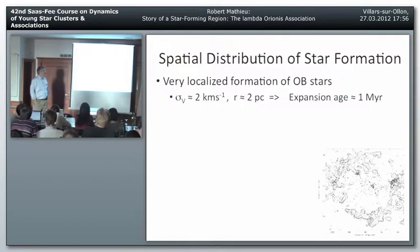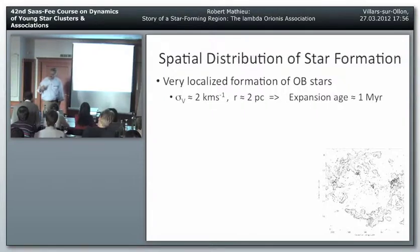We do have Hipparcos velocities for the brighter stars. They aren't very good, but they're consistent with 2 kilometers per second or so. Pardon me? Shouldn't they be lower? You mean in terms of mass segregation? Energy equipartition. The Hipparcos data are nowhere near accurate and precise enough to be able to make that distinction.